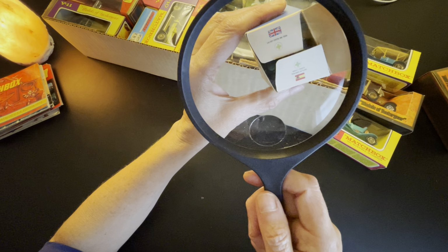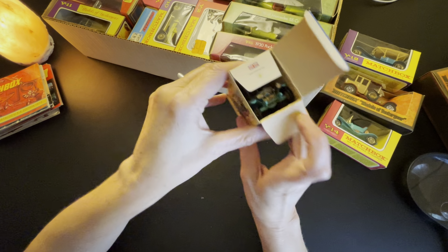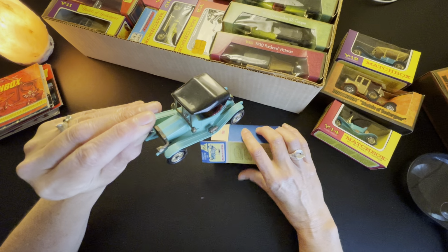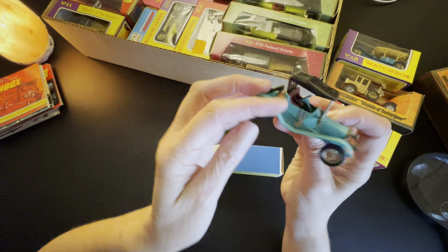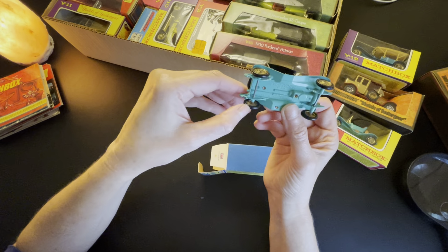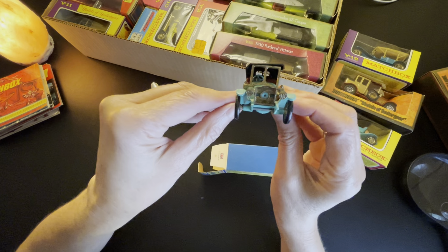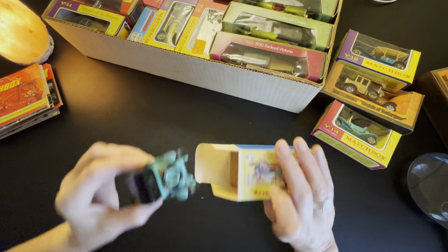Packaged lead-free. Well, that's good to hear. Everybody wise, I say, and everything old has lead. I don't know about that. Look there, guys, it's a roadster. Feels like it's all metal. The wheels are rubber. Models of Yesteryear, made in England. Pretty cool. I like the color, that's for sure.